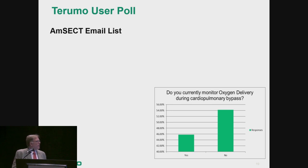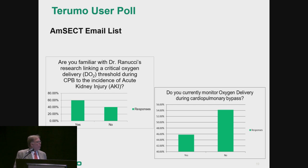Do you currently monitor oxygen delivery during cardiopulmonary bypass? Unfortunately, that's the no column, and 54% of the respondents said they do not, and 46% said they do. So more don't than do. Are you familiar with Dr. Ranucci's research linking a critical oxygen delivery threshold during CPB to the incidence of acute kidney injury? 60% said yes, interestingly, 40% said, nope, I've not read that.